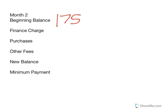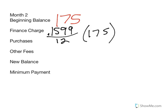Now, when you carry over a balance, that is what the finance charge is on. So remember, her interest rate is 15.99%. So to find her finance charge, I take my APR, divide it by 12, and multiply it by my 175, because we need a monthly interest rate multiplied by the carryover balance. And we end up with a finance charge of $2.33. So Jennifer basically owes the credit card company $2.33 for borrowing the $175 for an extra month.